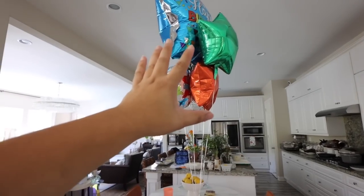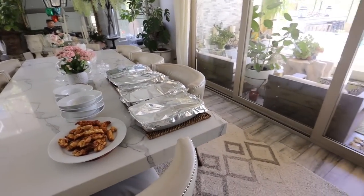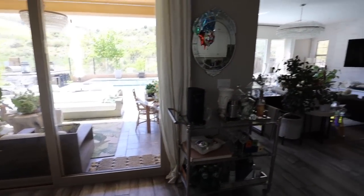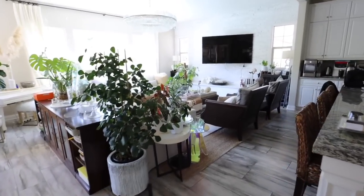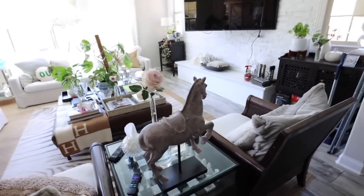So that's that. But again, like I said, I'm cleaning up around the house. I cleaned up the living room. That's looking tidy. And now I just need to tackle the kitchen.